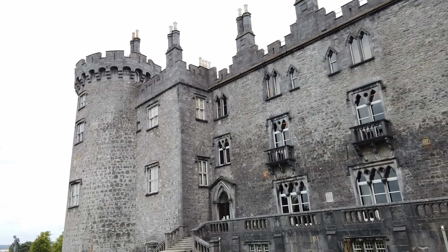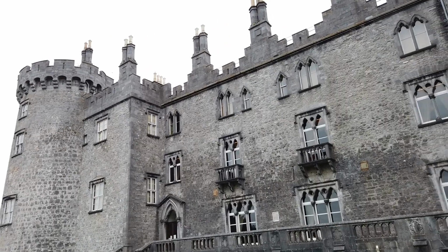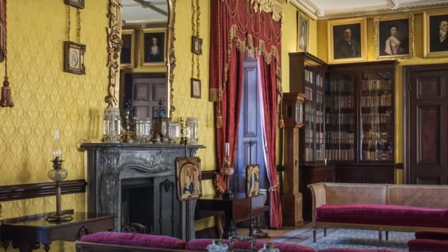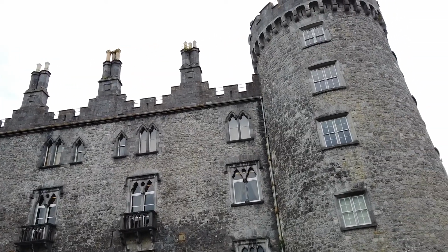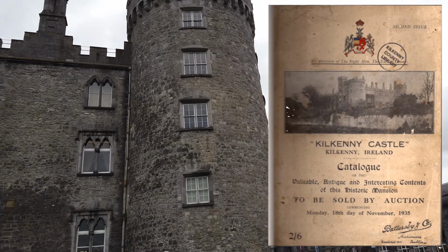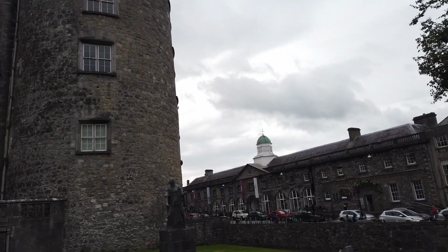So now we'll head inside the castle. The rooms are decorated in a late 19th century style, which is how the castle would have looked inside during its later years of use. Remember, there was an auction in 1935, so the decor you'll be seeing is probably similar to what was sold at that auction.